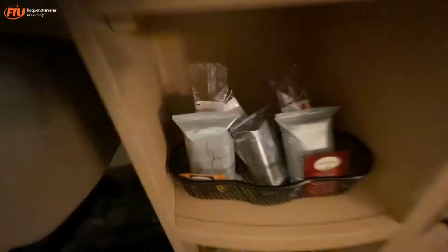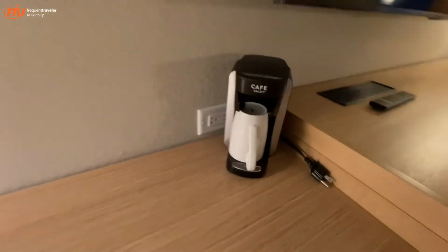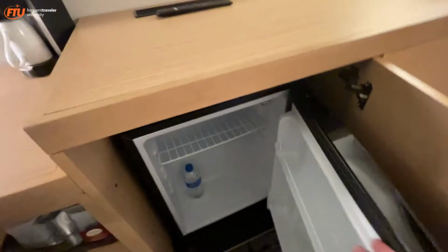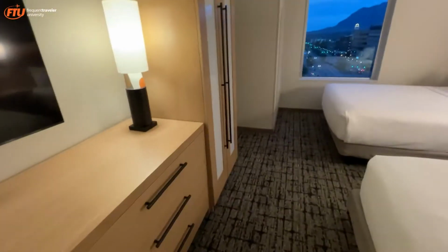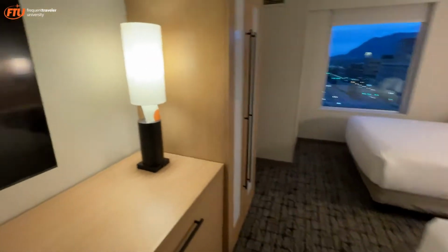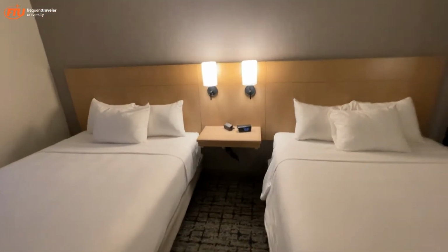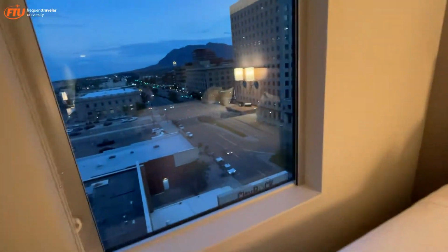So there is a coffee thing, some glasses underneath. There is a coffee machine for those things. We have a fridge, a Magic Chef. Already a water in there as well, maybe from a previous guest, something like that. So we've got two queen beds. Like I said, I'm a little bit puzzled about what the upgrade is supposed to be.